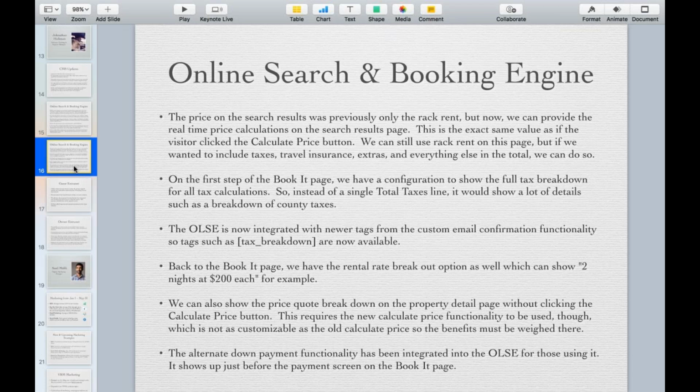Last year, I believe it was, we added the alternate down payment functionality, and that has been integrated into the OLSC and shows up on the payment screen. And the reason why I mentioned that here is because the alternate down payment functionality is also integrated within the guest extranet, so that way, wherever they're using it on the website, it's throughout the entire system.